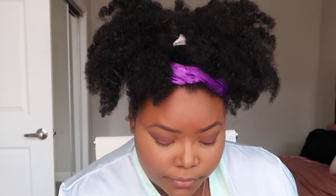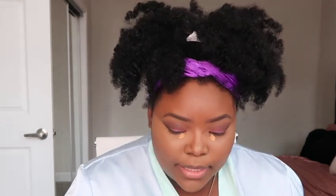Okay. And now I like to do just a little extra concealer right here. And I'll let it dry down a little bit this time. And that's just for my dark lines I feel like I have under my eyes.